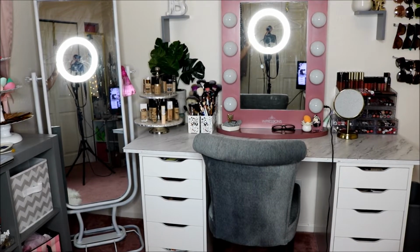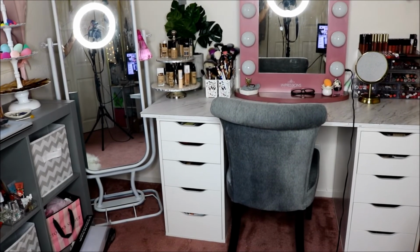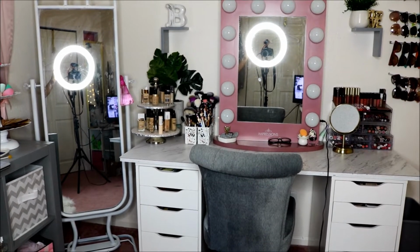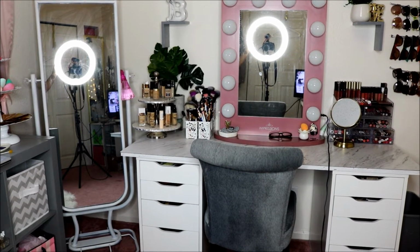Okay, so this is a quick overview of my vanity and what it looks like. So I'm going to scoot you guys in closer and show you everything.